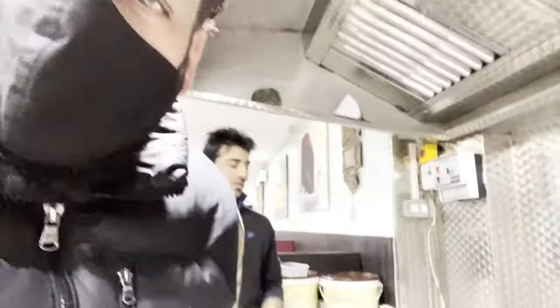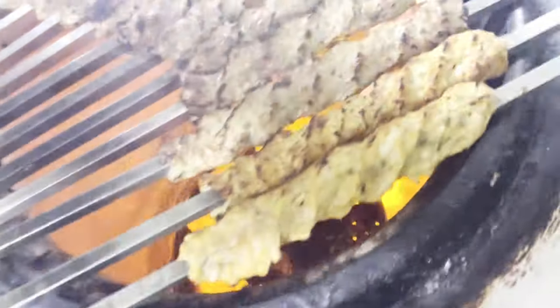Some live kitchen action, guys. Let me check it out. Let me show you the kebabs. Right, no eating in because of COVID-19, so it looks like we're taking the food back into the car.